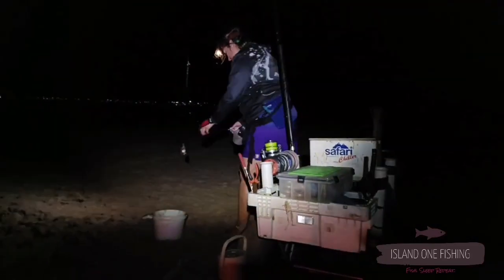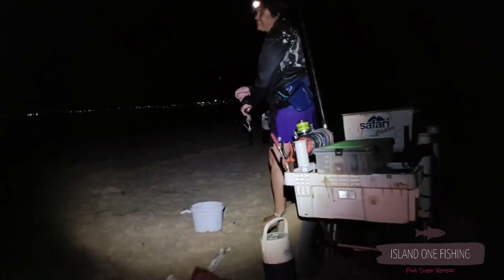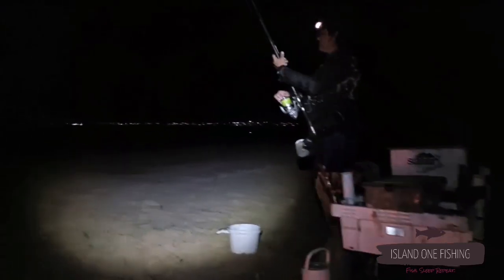Debbie's slaying the barbel, putting on another barbel bait. She's working really hard. She's been working hard for the best part of 7 hours. For barbel.